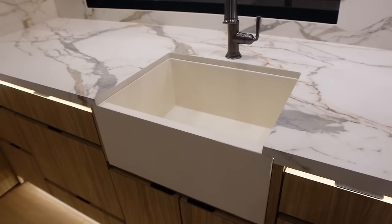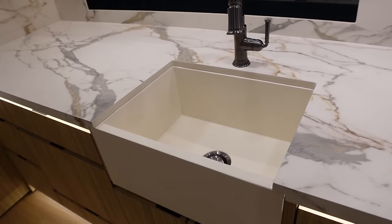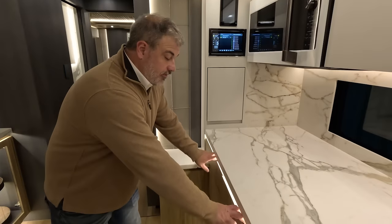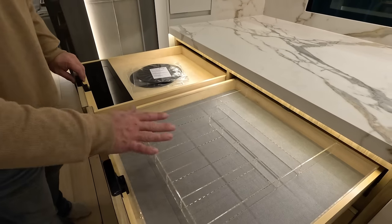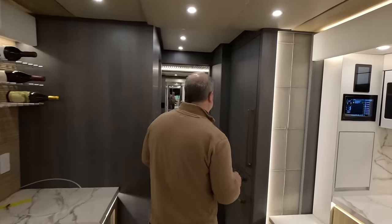I really like the farm sink as well. A lot of countertop space, and the Invisa cooktop just adds more countertop space. We did show off the Invisa cooktop, but we also have a nice silverware drawer as well. You're talking about the galley. I got something else to show you off. Yes, sir. That kind of ties into the kitchen.